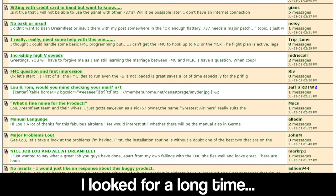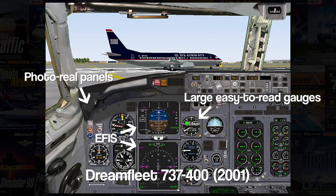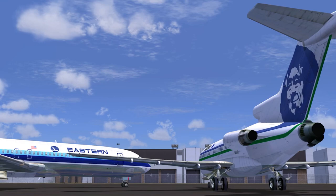With the voice of the flight simmer crowd being loud and clear, development began on the 727, borrowing many development techniques and resources from their 737 along the way. Finally, in December of 2004, version 1 of the 727 was officially released to critical acclaim.